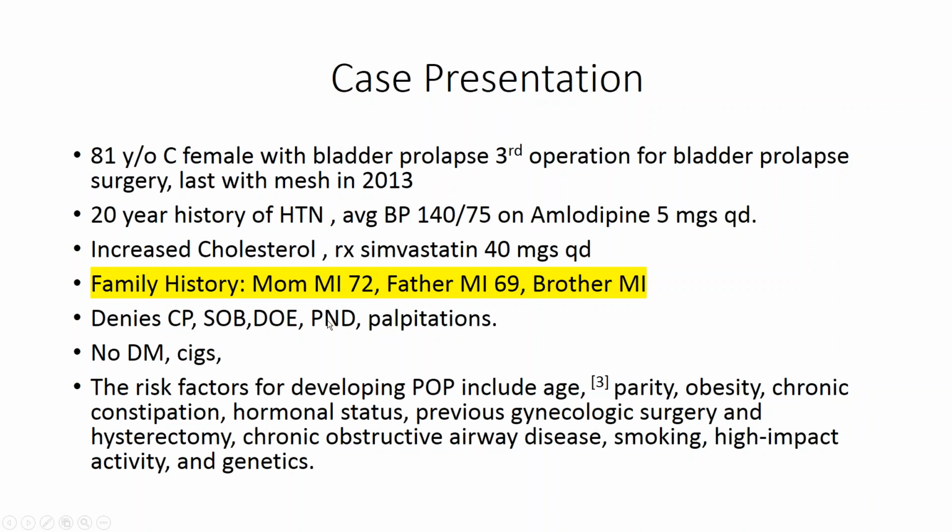Denies chest pain, shortness of breath, dyspnea on exertion, PND, palpitations. No diabetes, no cigarette smoking.